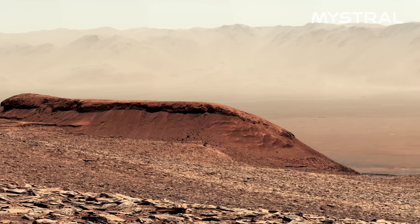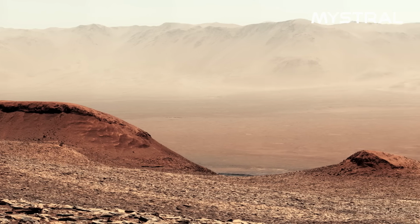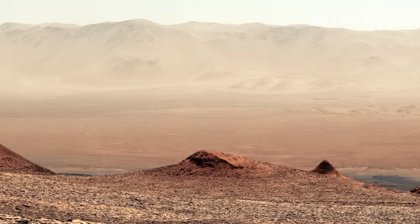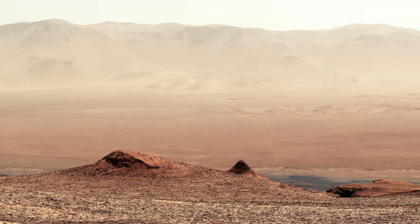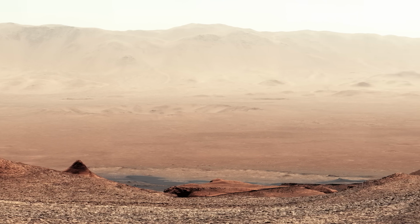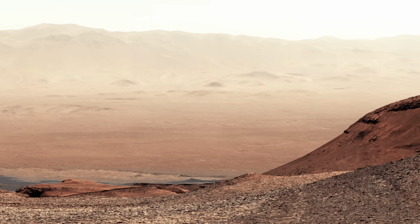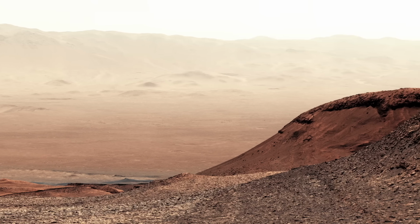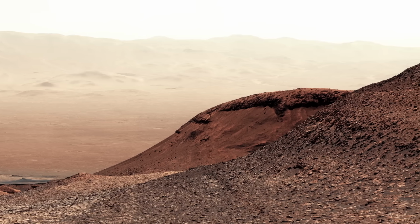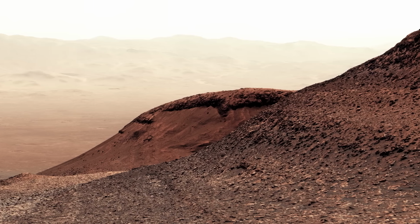Lava flows can create dipping layers as successive flows stack on top of each other. But lava has a much higher dielectric permittivity than sediment, typically around 9 compared to the measured values of 3 to 7 in the Zhurong data. Additionally, lava flows would create strong reflections at the interfaces between flows due to the sharp contrast in material properties. No such strong reflections were observed. Volcanic origin was ruled out. That leaves coastal deposition as the most plausible explanation.